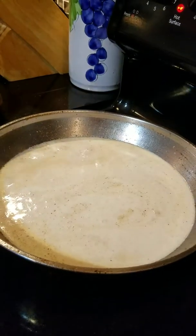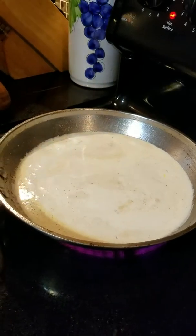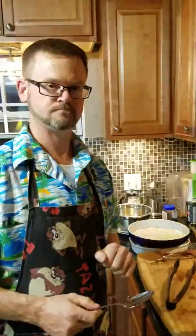We're going to turn the heat up a little bit because we want this to reduce. And reduce, what that means is you're cooking the water out of it to concentrate it and thicken it up. I'll show you how thick it should be when it gets there. It should coat the back of a spoon easily. It's quite apparent when it does. So I'll show you that spoon test when we get there. We'll be back in a minute.